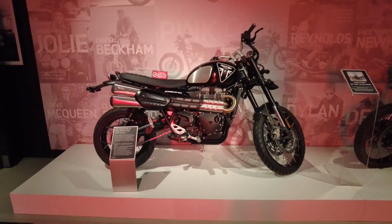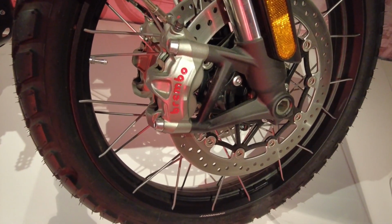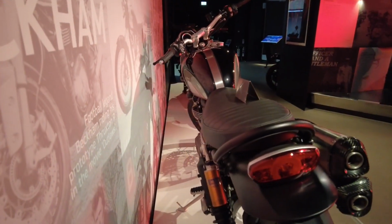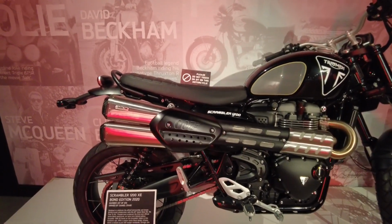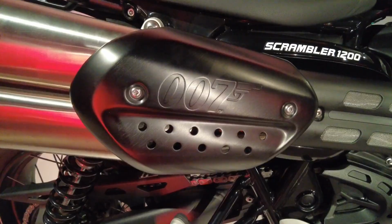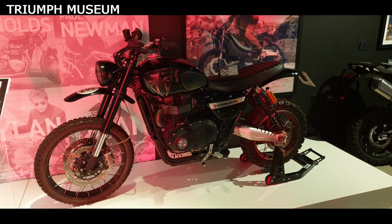The first one here is the 1200 XE Bond Edition 2020, another one of the 250 models worldwide. The 250 made were to celebrate the official partnership and British brand collaboration with the 25th James Bond film No Time to Die. So Triumph produced the first ever official James Bond motorcycle, an ultra rare limited edition Scrambler 1200 XE based on the Scrambler ridden in the film. Fittingly, this bike here is 007 of 250 and owned by none other than Daniel Craig. The second bike is another Scrambler 1200 that was actually used in the film.